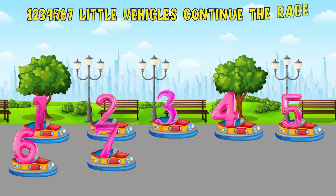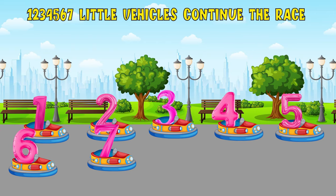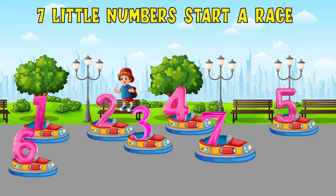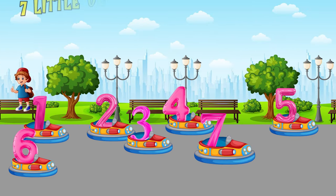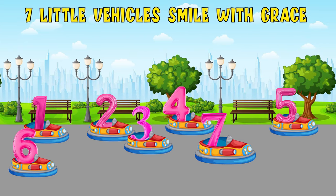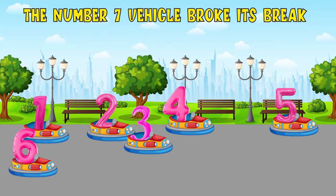1, 2, 3, 4, 5, 6, 7 little vehicle continue the race. 7 little numbers start a race. 7 little vehicle smile with grace. Number 7 vehicle broke its brake.